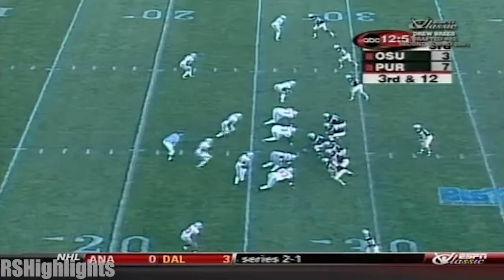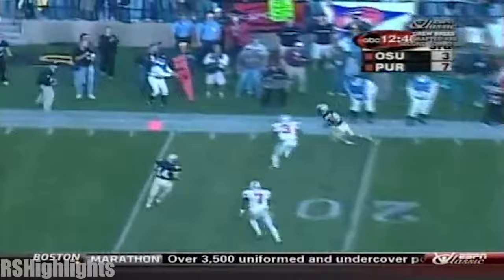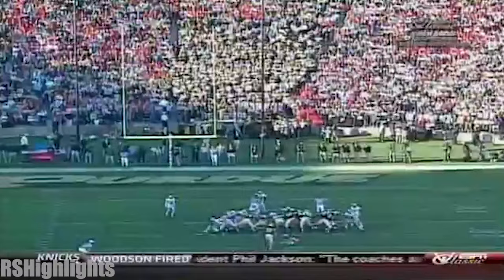They show blitz. They're coming. Purdue picks it up. Short of the first down marker. Seth Morales pushed out of bounds. And Travis Dorsch puts Purdue ahead 10-3.